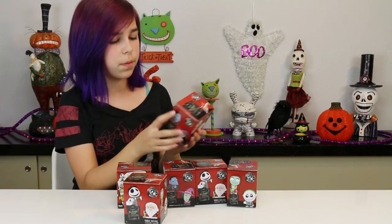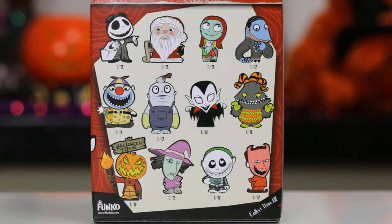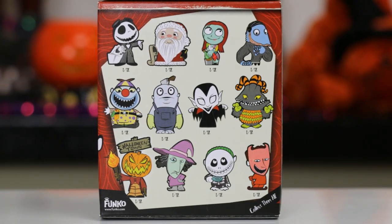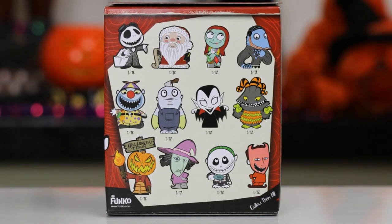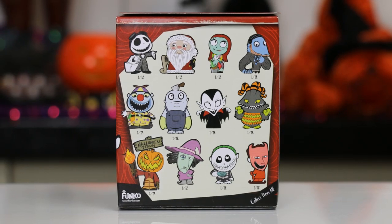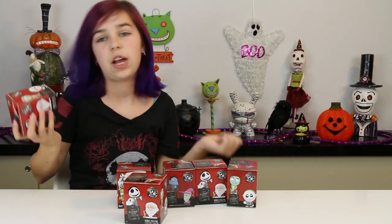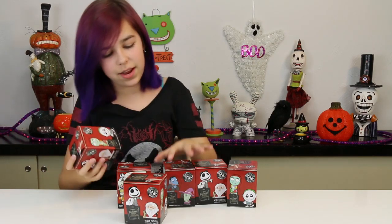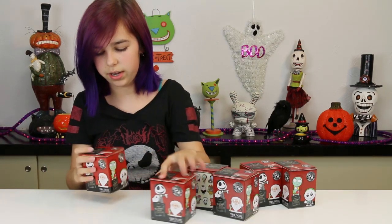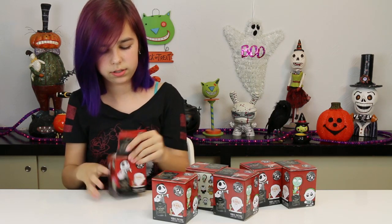The three I want the most are obviously Sally, this really cool monster right here, and this is Jack, at the very beginning of the movie with the pumpkin on his head and the Halloween Town sign. So I want those three the most, which I will get if we get a full set. All right, let's go ahead and get started. I'm gonna start with this one right here since I'm already holding it. All right.